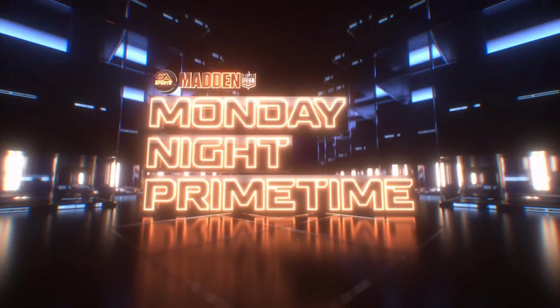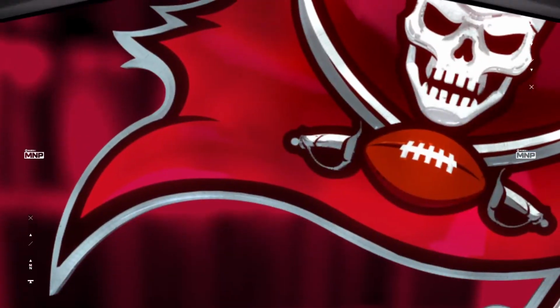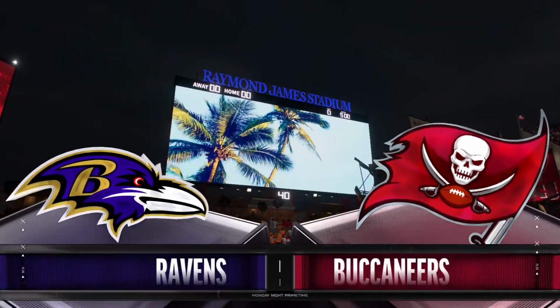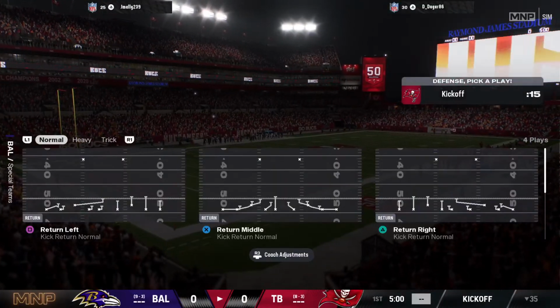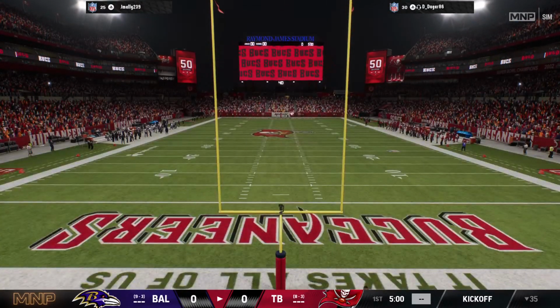Tonight's the night for football, everybody. The bright lights are on, the stage is set, and the crowd is ready. It's Monday Night Primetime on EA Sports. As the work week kicks off tonight, another week of football comes to an end with a Monday Night Primetime contest. It's the Baltimore Ravens and the Tampa Bay Buccaneers.